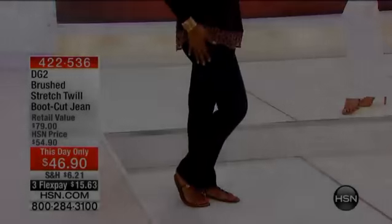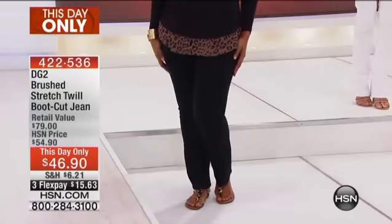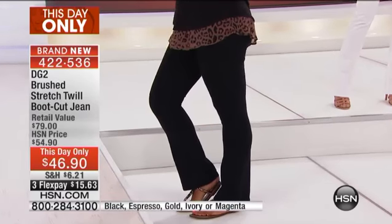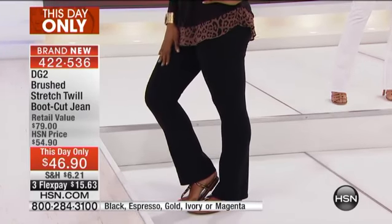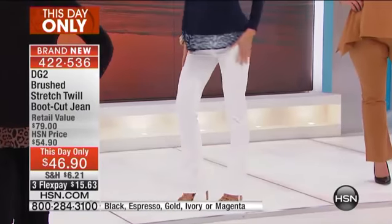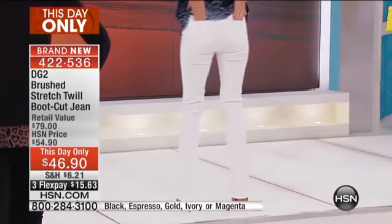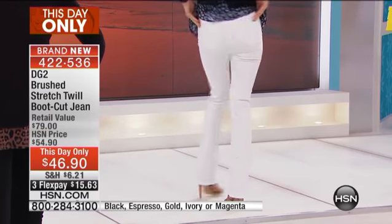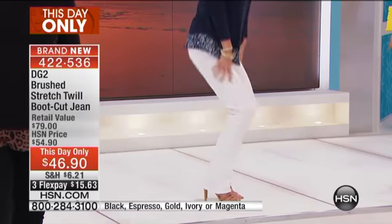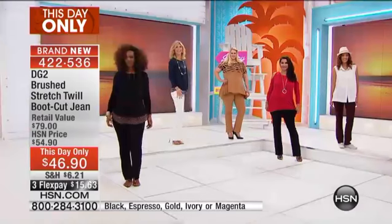Go. You have to feel these. I wish that you could reach your hand right through your TV screen and feel the incredible brushed finish. It's just silky, velvety, fun to touch, amazing fit as always. It's called a stretch twill. I love these. They're, to me, a little bit dressier because you get this gorgeous finish. Look at how fabulous these look on the girls.